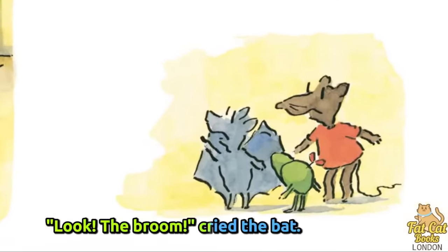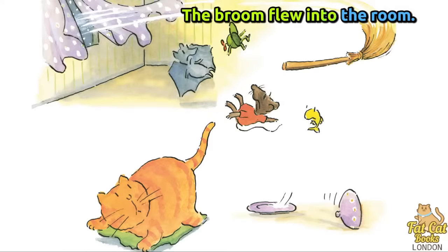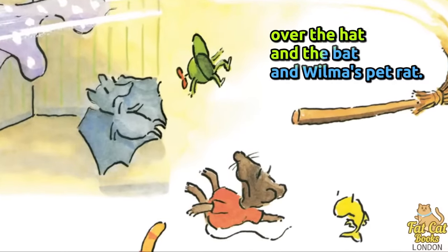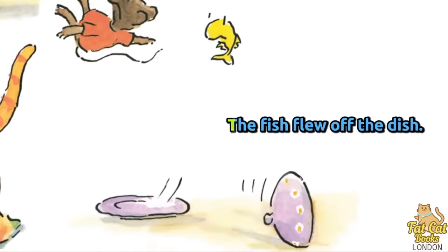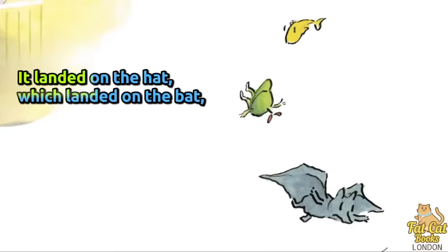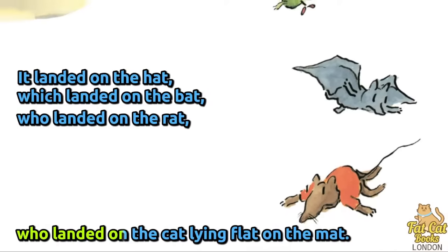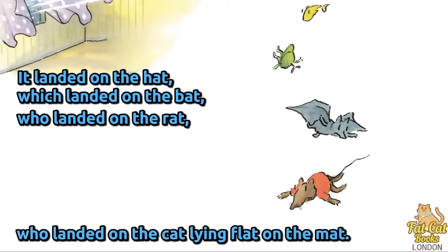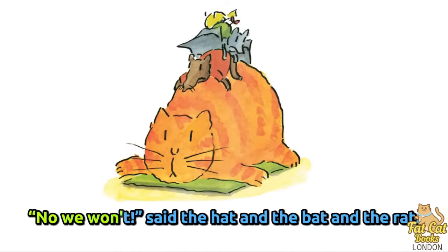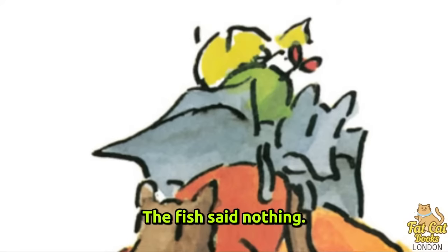"Look, the broom," cried the bat. The broom flew into the room. It zoomed over the mat, over the cat, over the hat and the bat, and Wilma's pet rat. The fish flew off the dish. It landed on the hat, which landed on the bat, who landed on the rat, who landed on the cat lying flat on the mat. "Get off," said the cat. "No, we won't," said the hat and the bat and the rat. The fish said nothing.